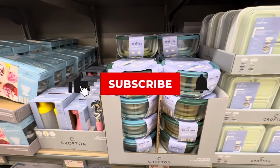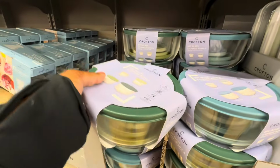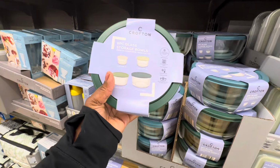This 8-piece glass storage bowls, $10. Not a bad deal for glass. Oh, yes, it's dishwasher safe, freezer safe, and microwave safe. Glass only.